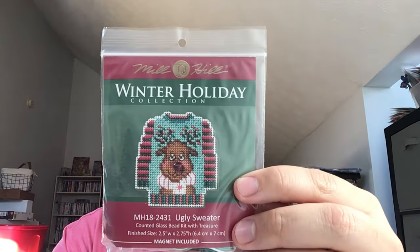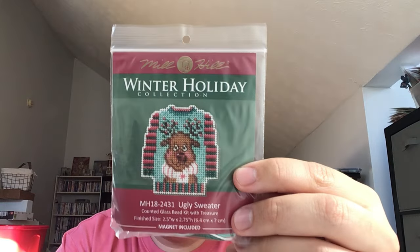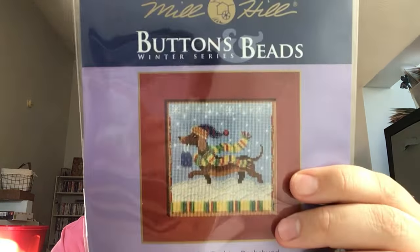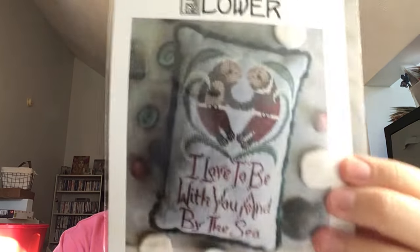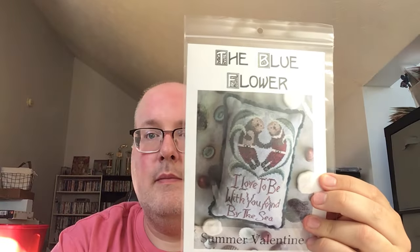Some just random 1, 2, 3 orders. This is Ugly Sweater from Mill Hill, little kit. And then Dashing Dachshund, buttons and beads kit. This is Summer Valentine by the Blue Flower. In Nature by Blueberry Ridge Designs.